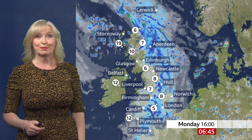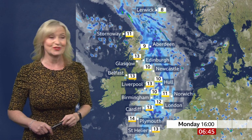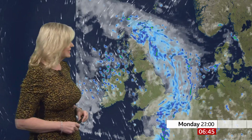These indicate the average wind speeds, but it's going to be fairly gusty today in western areas because it gusts as much as 50 miles an hour around the Outer Hebrides, for example. Temperatures 8 to about 14 degrees, so nothing special, and it will feel cool in the wind and the rain. Through this evening and overnight, there goes the rain into the North Sea, but look how it becomes ensconced in the southeast.